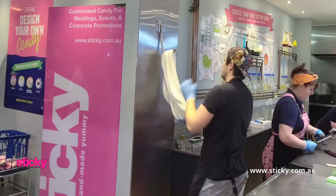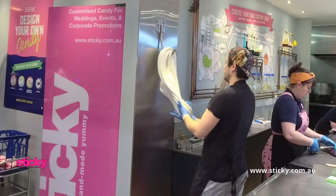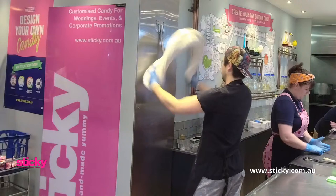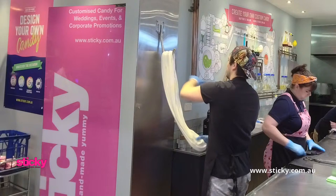This is a product we do. We kind of have it in stock. If you were getting married and you didn't need the full 8 kilos, which is what you need if you were getting something customized, we need to work with 8 kilos of candy. How much have we got here? This is probably 12 kilos of candy altogether. So you can see we kind of need to work with quantity. But if you just wanted the little bag of lollies that said just married, that's what these are for.